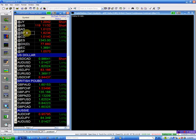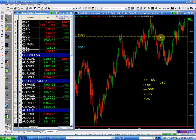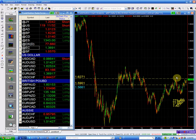The pound is also quite strong. And as you see, it came back up to the other structure. So a break here above that structure point of the 162.71 would indicate again a major break to the upside in the pound and a major break to the downside in the dollar.